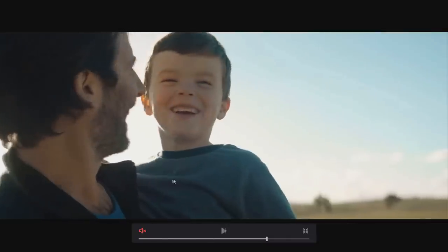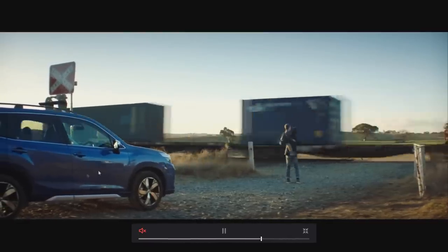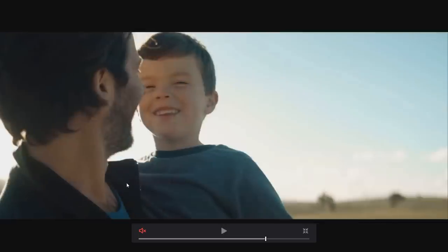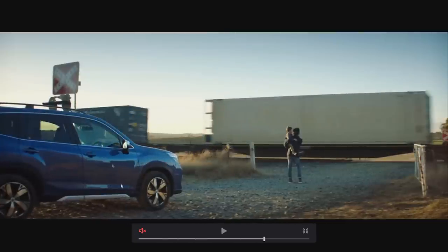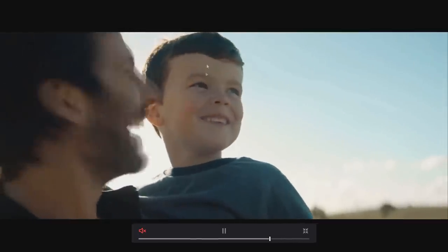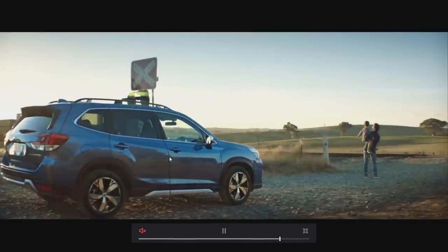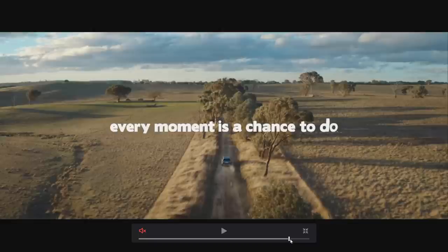And we have the hero shot of the car. The camera is traveling to the left, revealing the car. We want to make sure that Subaru is responsible for this resolution. Subaru is the reason dad and son are now happy. Again, left. Hero shot of the car. I think this is really fascinating.